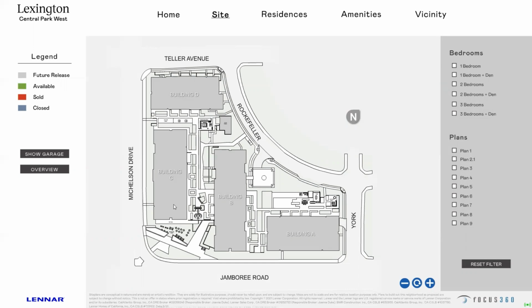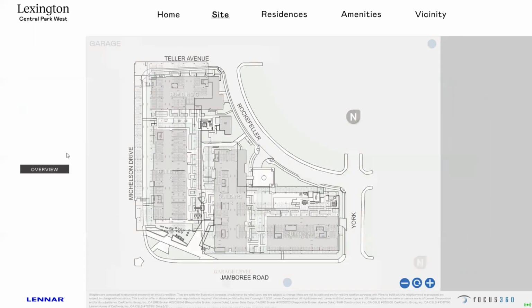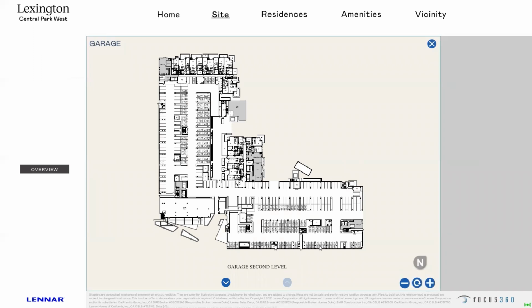This section, which I'm going to zoom out, under building C on the ground floor, is going to be a retail area. From what we hear, it's going to be some sort of indoor-outdoor restaurants, and this is the outdoor area, and there will be some sort of waterfall or water fountain here. The pedestrian bridge, which will be built over Jamboree, will be here, connecting this side of Jamboree to the other side, so you can go to the shopping center across from it.